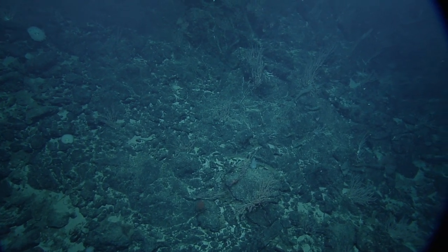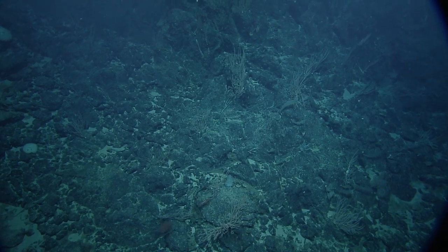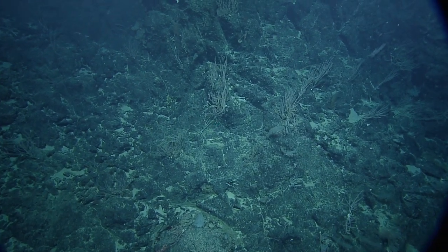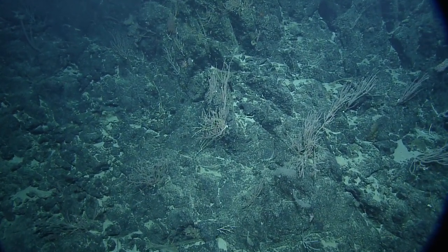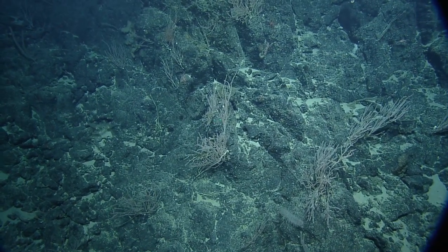Aren't we in the tropics? Hold on, I got it right here. Nope, we are not. We've got to be 2 degrees further south, right? Isn't it 30 degrees north to 30 degrees south? I believe so. They prefer tropical shallow water.